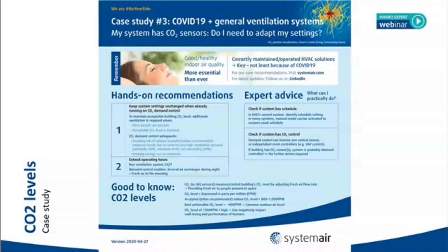If the CO2 level is too high, the outside air volume flow is increased. The CO2 level is measured by special sensors and expressed in parts per million, ppm. The best achievable CO2 level inside the ventilated rooms is 400 ppm. This is the common outdoor level of CO2, because an air handling unit, a ventilation system, is not removing CO2 from the air, it's only replacing the room air by fresh air. This is the best achievable CO2 level.